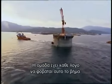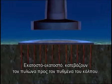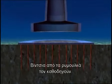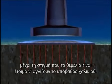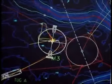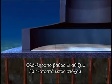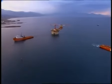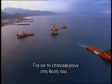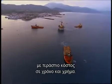The team has good reason to fear this step. Inch by inch, they lower the tower toward the floor of the Gulf. Winches on the tugs guide it. Everything goes perfectly until the moment before the foundation touches the bed of gravel. Suddenly, the anchor to one of the tugs slips. The entire foundation moves a foot off target. A foot is 3 times the acceptable margin for error. To reposition it, they'll have to raise it and begin the process again, at great cost of time and money.